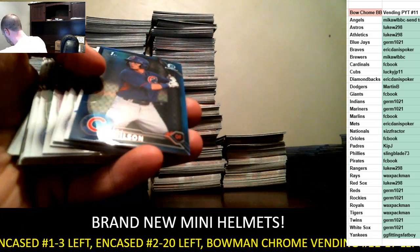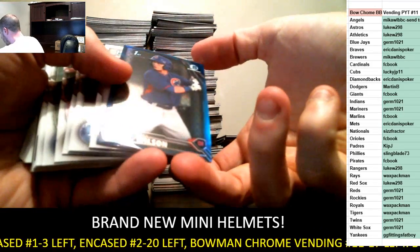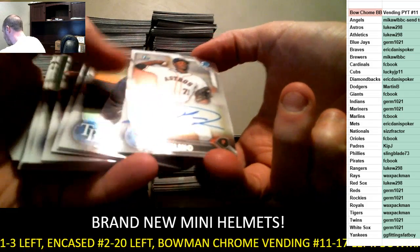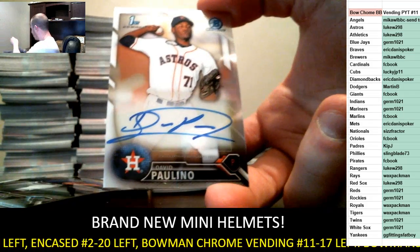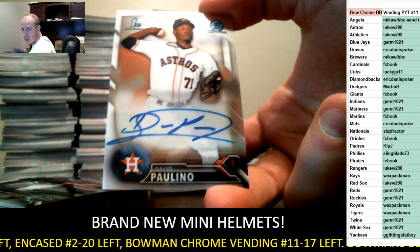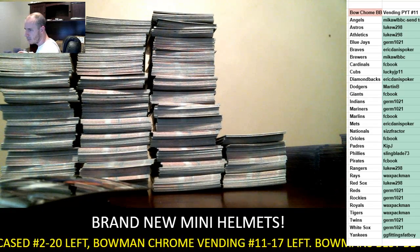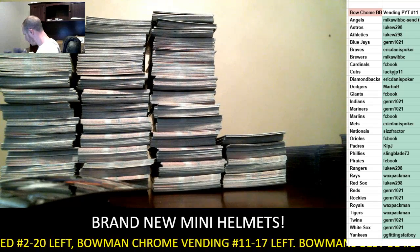DJ Wilson, blue chrome out of 150 for the Cubbies. And David Paulino, auto for the Astros. That's going to Luke Dub. Oh, wow. That's a good trade.